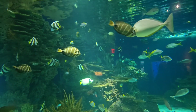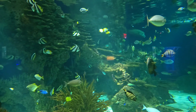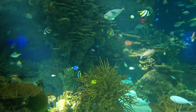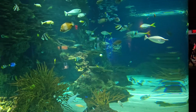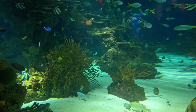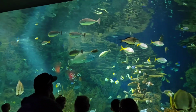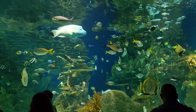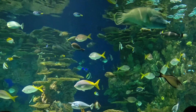Man, this tank is so cool. Talk about peace and tranquility, just sitting there watching this. Man, that'd be so neat. I don't know what that guy was. I'm going to have to learn some more about saltwater. I've had a couple saltwater tanks, but not enough to know what all these guys are. Oh, there's another side view of it. Man, that's cool. Could you stay in there? Just sit in that room? Boy, win the lottery and set something like that up.